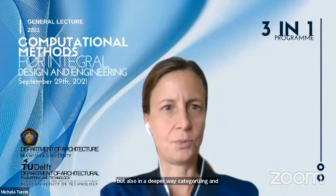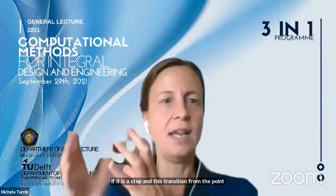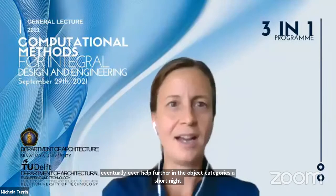understanding what we are actually dealing with. So I wonder if this step and this transition from the point cloud to the beam to then the parametric part of it can eventually even help further in the object categorization by the new potential that have been opened up with machine learning techniques. So perhaps a direction I might be interested to speak on for the future.